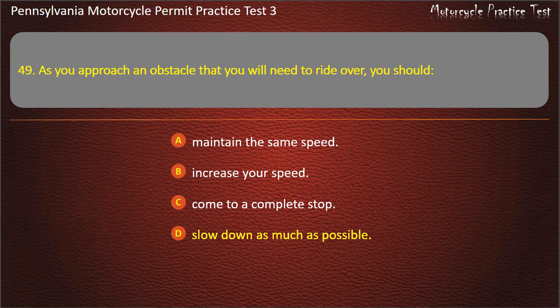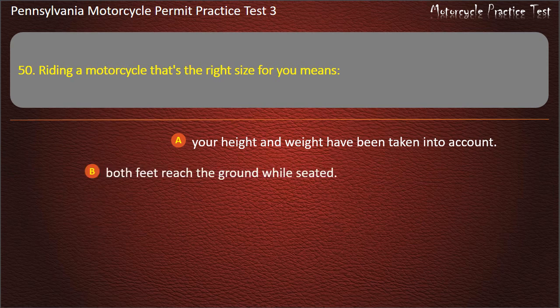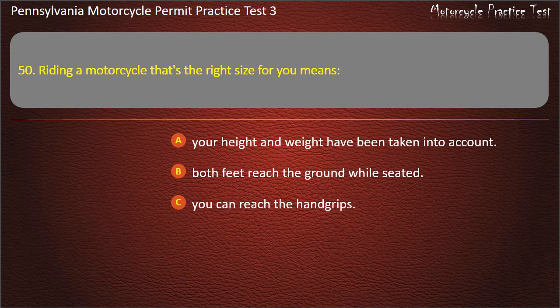Question 50. Riding a motorcycle that's the right size for you means your height and weight have been taken into account. Both feet reach the ground while seated. You can reach the hand grips. The seat is waist height. Answer. Both feet reach the ground while seated.